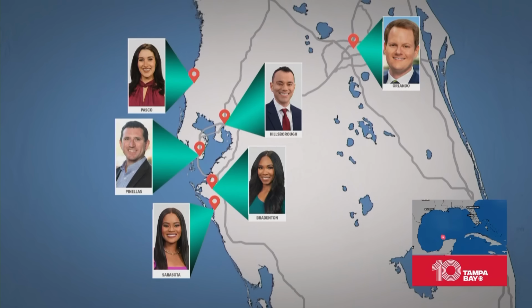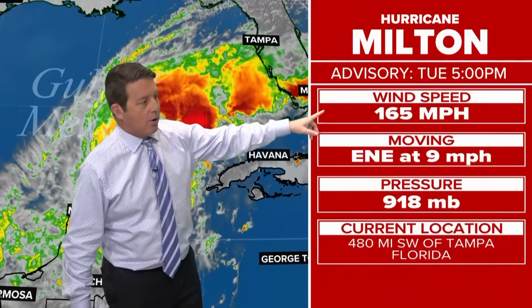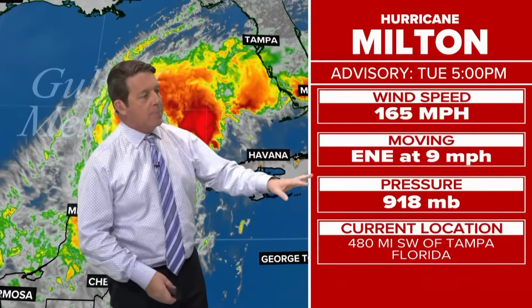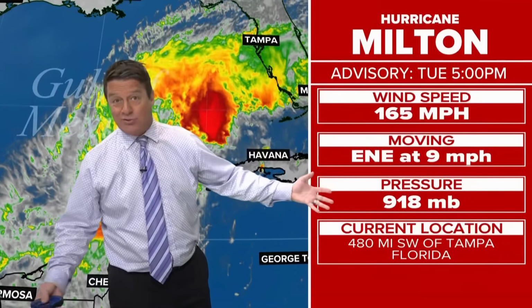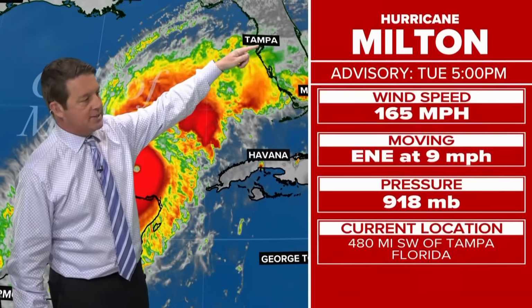Chief Meteorologist Bobby Deskins is keeping an eye on things. Bobby, we just got the latest track. Yeah, we did, and it's back up to a Category 5 hurricane. Winds right now 165 miles per hour. It's moving to the east-northeast at 9 miles per hour. That's sped up a little bit, but pressure's down, as you can imagine, because it got stronger, 918 millibars, and it's now 480 miles southwest of Florida. So you can see right here, southwest of Tampa. There's Tampa. Look at that eye wall way down there.